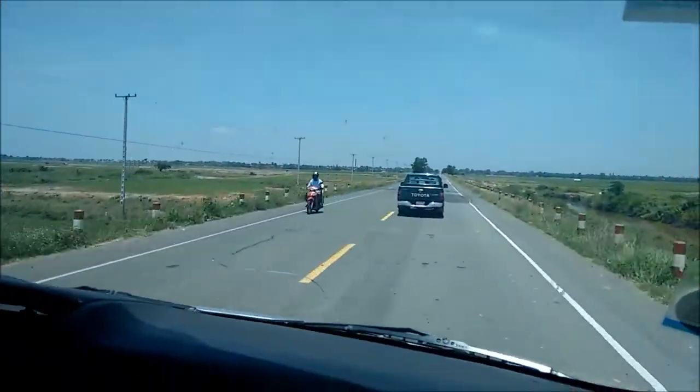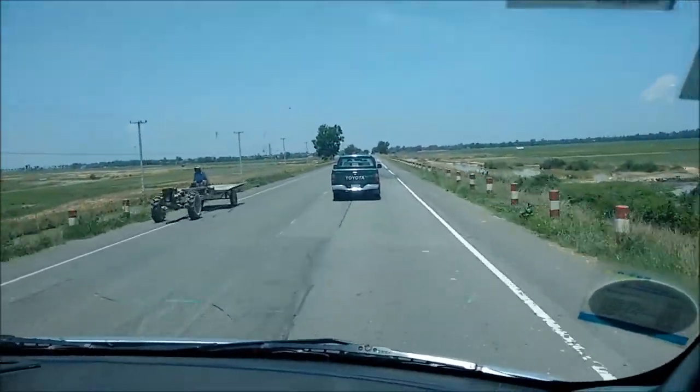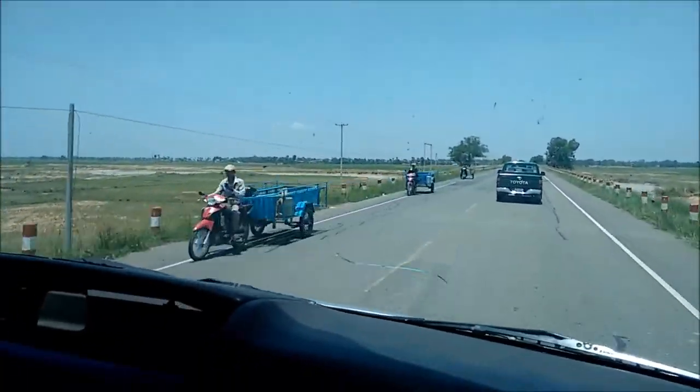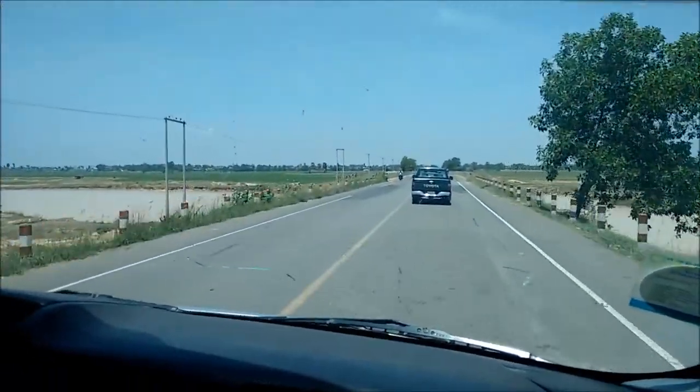You can see this is dry season at the moment, so you can see even during dry season how much water is around in the environment here. They do grow cassava out in the lowlands. It tends to be on a larger scale, but it's predominantly rice, which is strange.